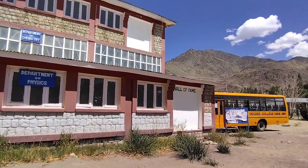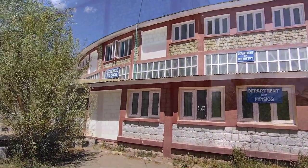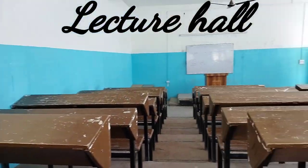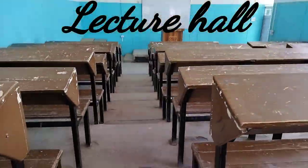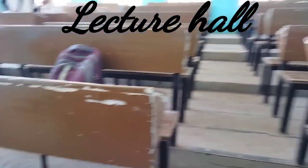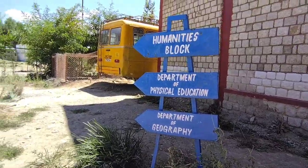Hall of Fame, right there. And then you can see the Department of Chemistry and the Department of Physics. And here's our lecture block. Humanities block, Department of Physical Education and Department of Geography right out there.